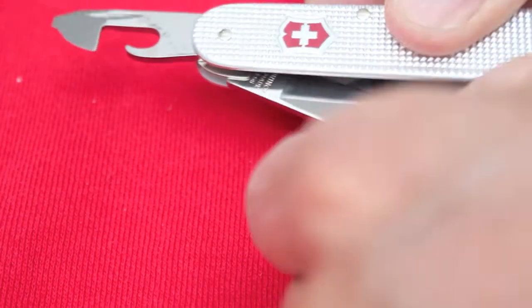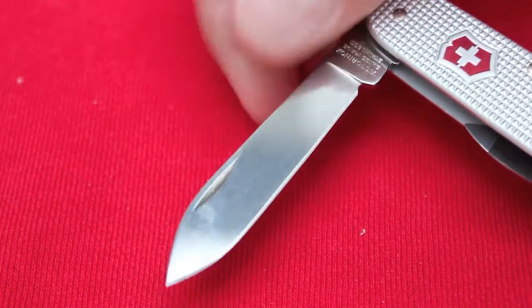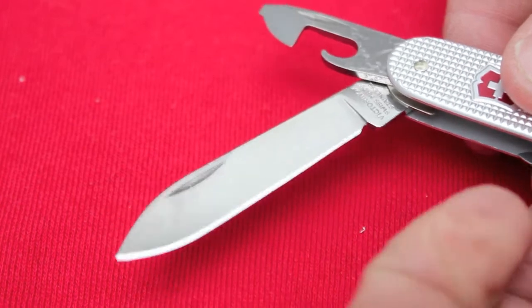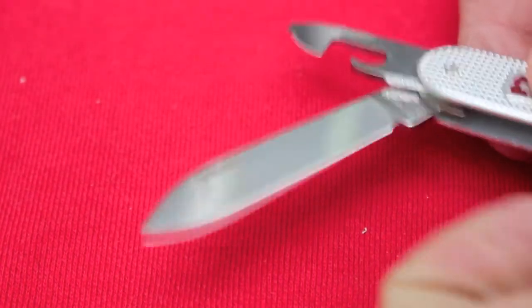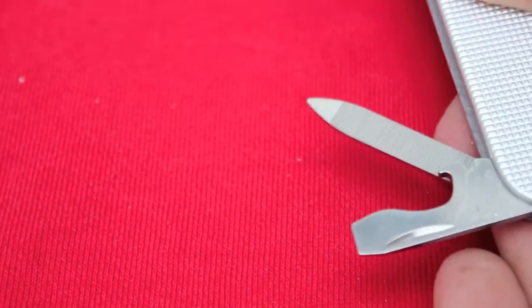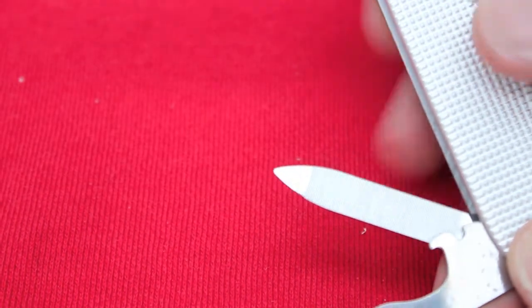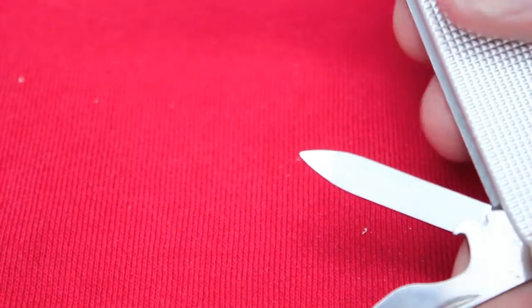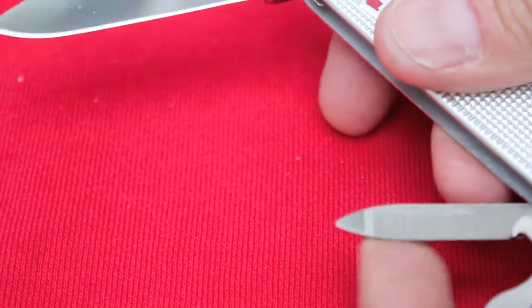Oh man. Large blade. And the nail file. Oh, it's nice and sharp. And it's a nail cleaner as well.